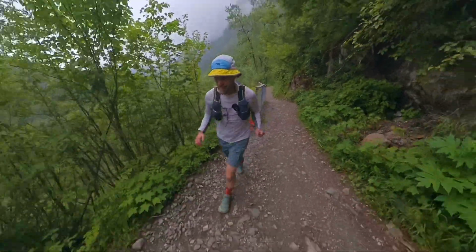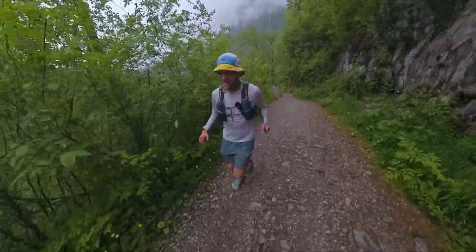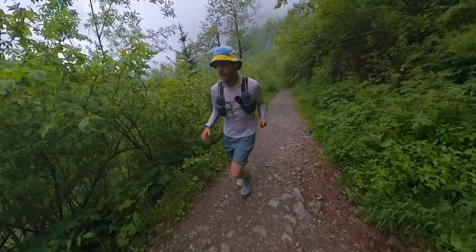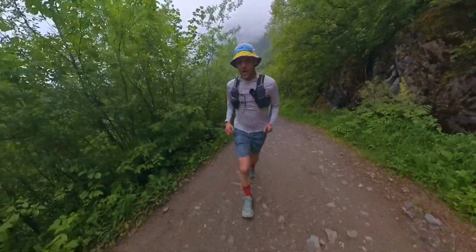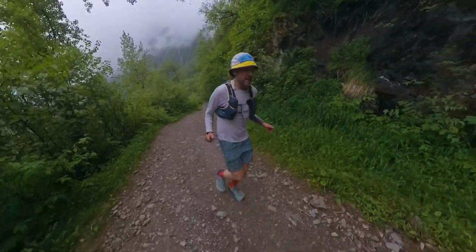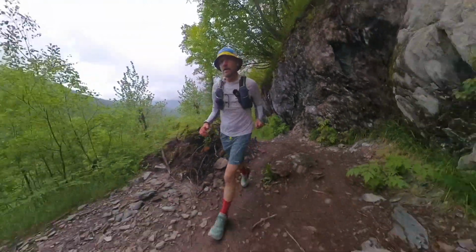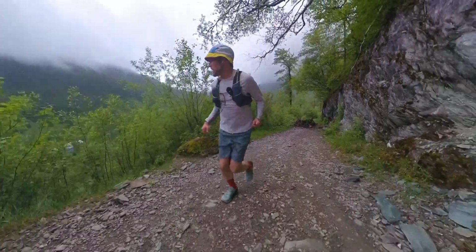I'm already getting really hot. So I'm sure that while it might be for some of the elites in the race, and maybe it would be for me if I was just trying to get up to the top of Mount Juneau and turn around, I don't think I can do anything like holding on to this pace on the way up if I want to complete the loop. So we'll just try to stick with it as long as it makes sense, and we'll have to do some hiking mixed in there just to be safe and smart.